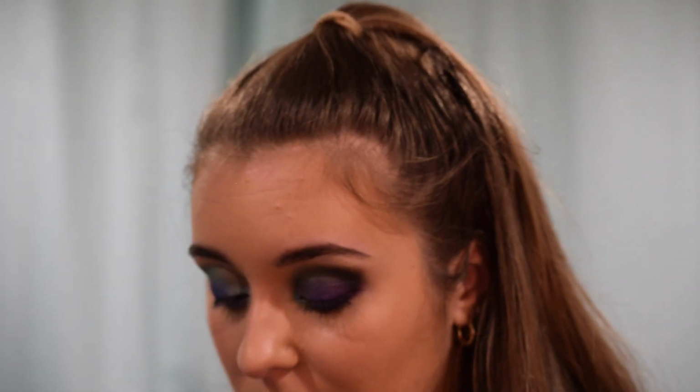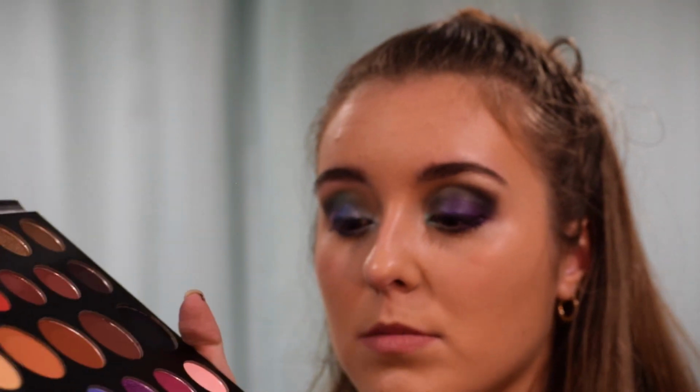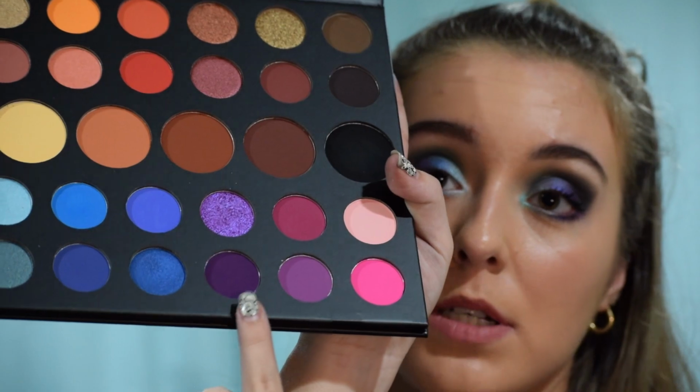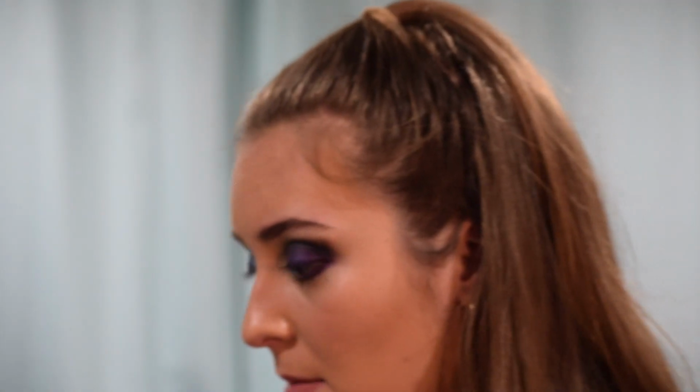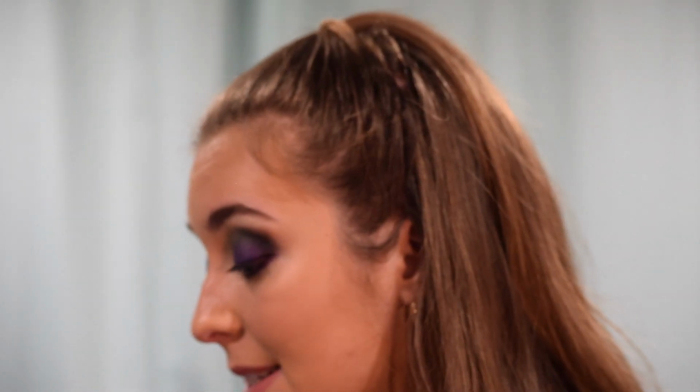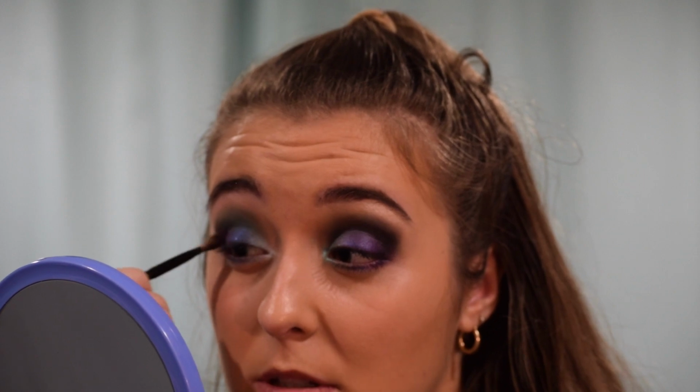Okay, I'm going to deepen it up with a more purpley shade, so I'm going to use this color right here. I'm going to let you know what it's called in a little bit because I forgot to look at the name. Escape. Escape? I used Escape. Oh my gosh, the blue color was called Acapella, not Escape. This purple color is called Escape though, so I'm gonna use that to deepen up the outer corners a little bit. That is very pigmented.